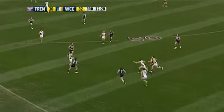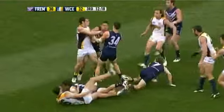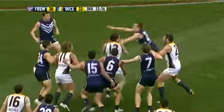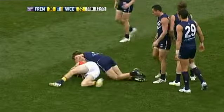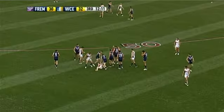Here goes Fife. Look at him setting himself from behind. Fife elevates, got both hands on it, couldn't hold the mark. Off hands, Shuey got a high tackle. That wasn't seen. Fife goes in, applies the tackle.